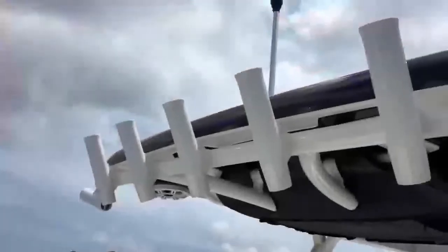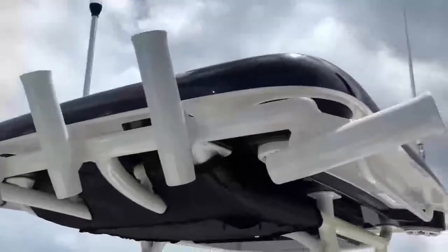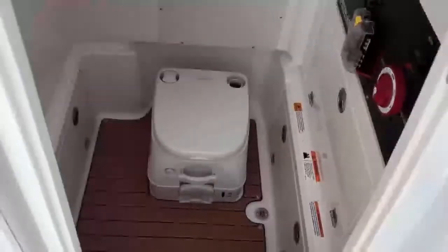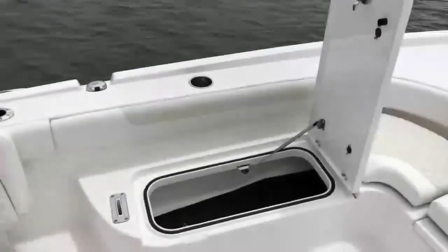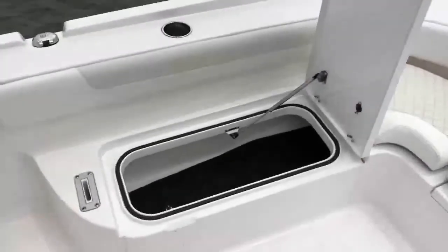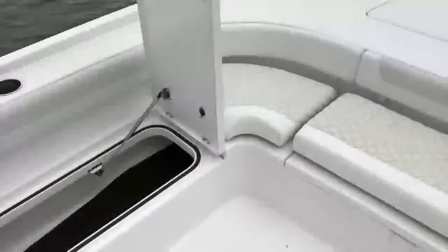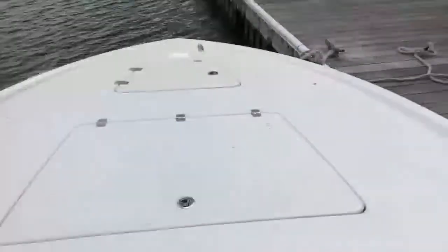Storage allows you to bring all the gear you need for a day of fishing out on the water, with rocket launchers across the back of the T-top, undergunnel rod storage on both sides, rod holders on either side of the console, which also opens to give you large access to a plumbed-in head. In the bow of the Caymas 28, you have large lockers that go all the way forward into the bow, which do lock, allowing you to keep your rods safe and secure at night. You also have a large fish box in the floor and an expansive casting platform on the bow where you can easily add a trolling motor.